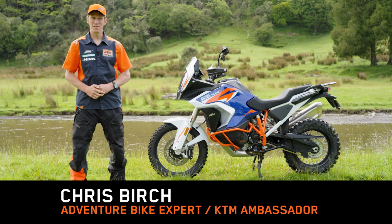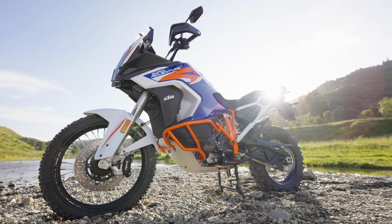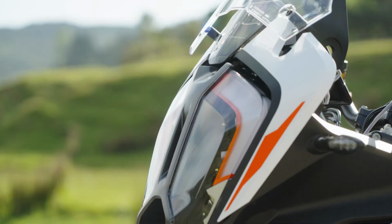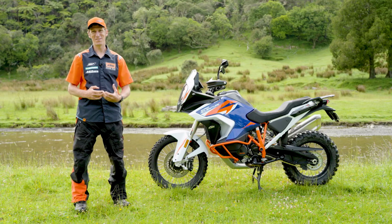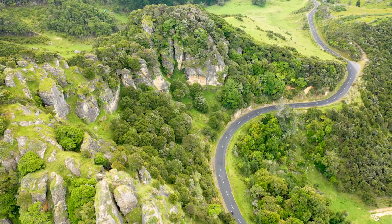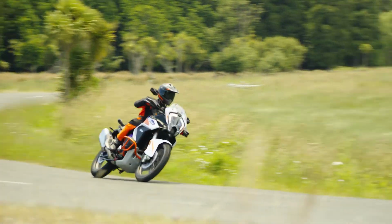Hi, I'm Chris Birch, and this is the 2021 KTM 1290 Super Adventure R. I absolutely love riding these big bikes. It's a huge honour and a real thrill that KTM have sent this bike down here to New Zealand for me to play around with it and give you guys my impressions of what this new bike's like to ride.